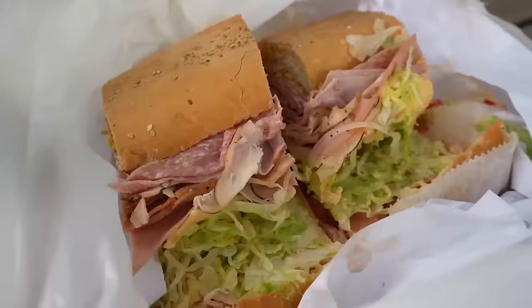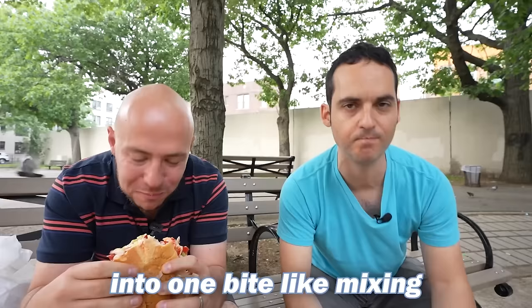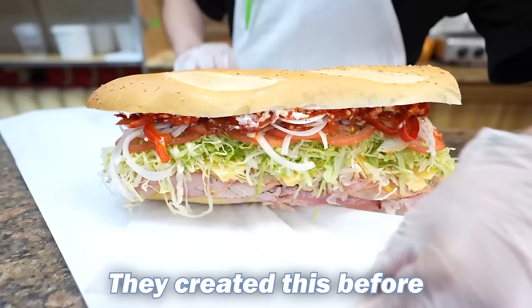I can't even tell you what I just had, but it was basically like putting an entire deli into one bite, like mixing every cold cut you've ever heard of. The amount of meat and cheese is very heavy, but I like this. You do get that creaminess of the mayo in there. You get the crunchy peppers. It just works well. They created this before social media was really a thing.